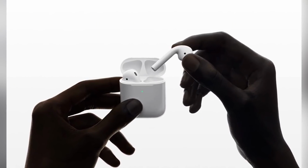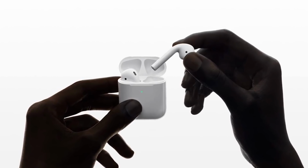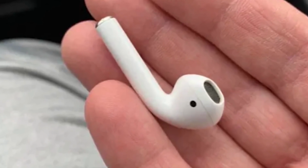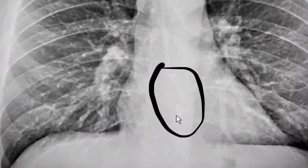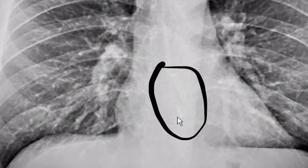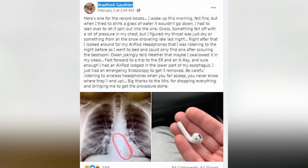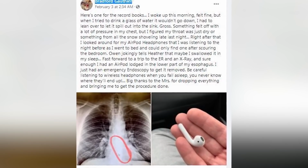After searching for quite a while, he realized he could only find one, and that's when other members of his household began suggesting what might have happened to the other one. After an emergency room visit and an x-ray, doctors discovered exactly what Bradford's family assumed had happened. In his sleep, Bradford had accidentally swallowed one of the AirPods, and it was lodged in the lower part of his esophagus. Luckily, he was able to quickly get it removed, and apparently it actually still works, despite the volume being a bit lower.